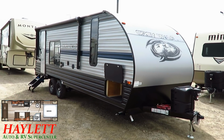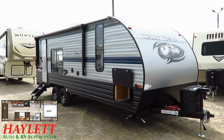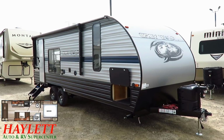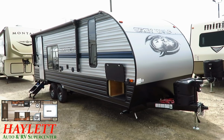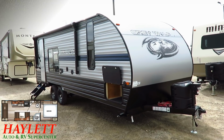This is kind of a step in between the 20 RD SE Grey Wolf, which is a little bit shorter and a little bit simpler in equipment, and the 23 MK Grey Wolf, which will pick up a U-dinette slide in place of the no slide here. Of course, that one will be a little heavier and a little more money by comparison. So this one is kind of the mama bear versus the baby and papa bear. It fits right in the middle, and it's just right.